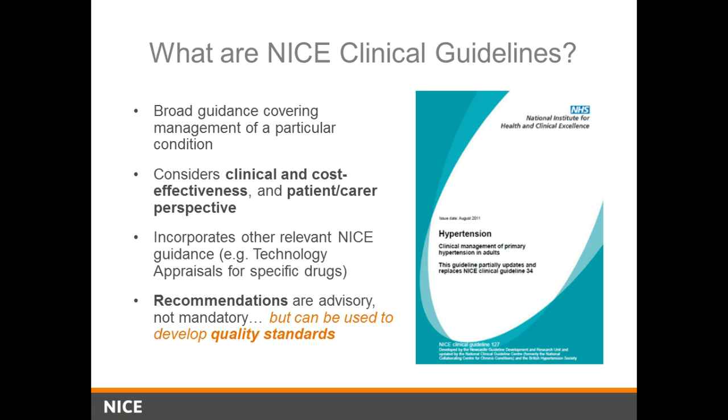So what are NICE clinical guidelines? Well, one, it's a piece of broad guidance that covers management of a particular condition, usually covering the whole pathway of care from diagnosis to treatment to long-term rehabilitation and so on. And normally one guideline focuses on one disease area, like hypertension you see there, diabetes, depression, and so on.